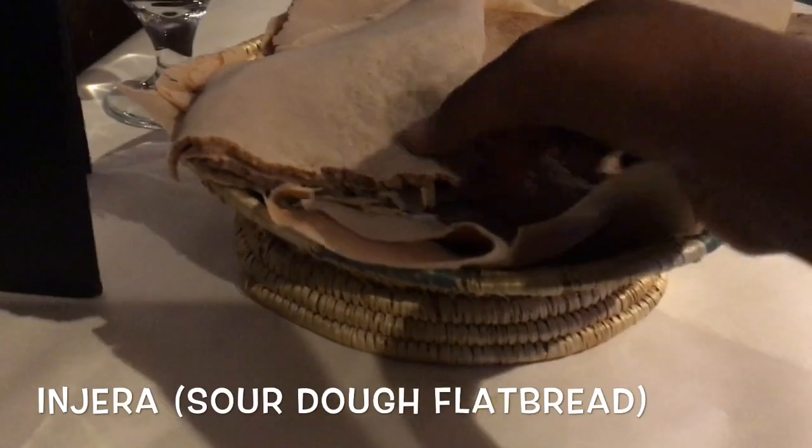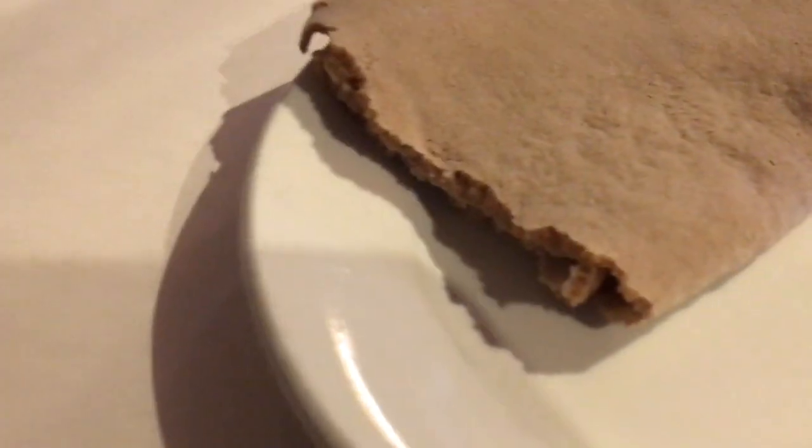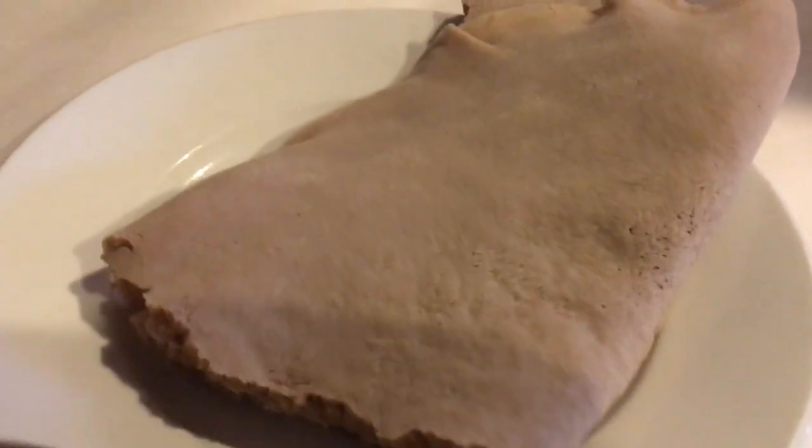They served us some injera, which is an Ethiopian flatbread. They traditionally eat with their hands. It usually tastes sour, but not too sour.